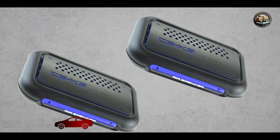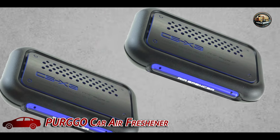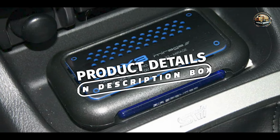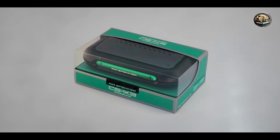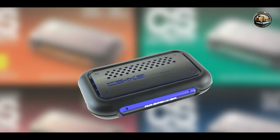Taking our fourth spot is PURGGO Car Air Freshener. The PURGGO Car Air Freshener is a unique, eco-friendly option for those who want a chemical-free solution to bad car odors. Made from bamboo charcoal, this air freshener absorbs odors instead of masking them, making it an excellent option for drivers sensitive to fragrances or those who prefer a more natural product.